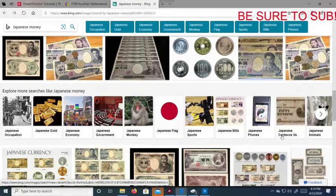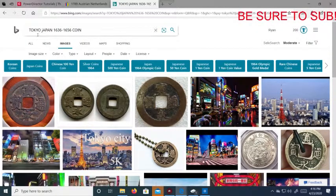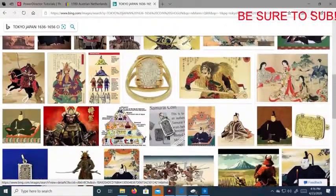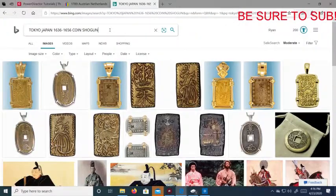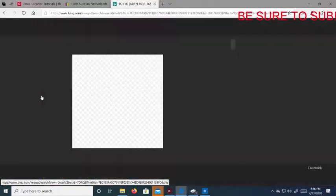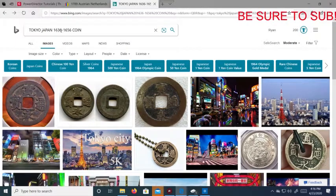My first one is going to be one that is very old, which is a Japanese coin, Tokyo. If I put Shogun at the end, well, it just finds me people of Shogun. But if I look up the coin, I actually find the coin. This is what it looks like. Very old, so it's not in great condition, from the year 1636. The time Father Jacques went to Quebec.